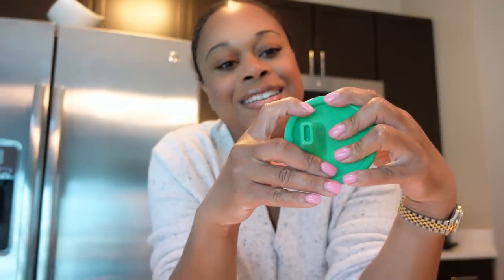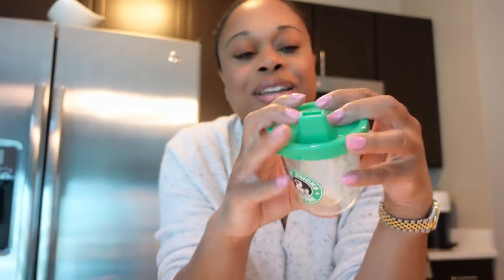This would be a perfect baby shower gift to get your friend if your friend is having a baby and she's a Starbucks lover. This will be a super cute little gift to give. So yeah, got that for him.